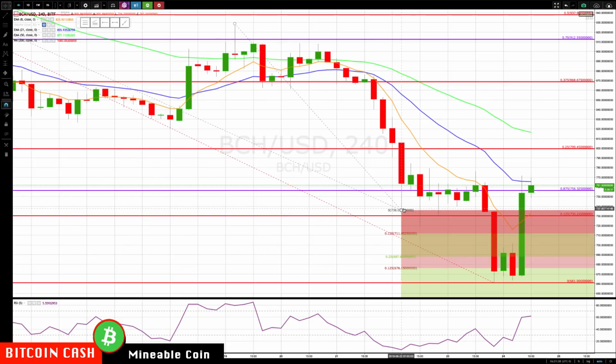Switched over to Bitcoin Cash. Before I get started, I just want to let everybody know that anything we cover in any of the cryptos is not crypto specific. You can use these same techniques in anything. You can use them in stocks, futures, foreign exchange. Doesn't matter. It holds true. We're not modifying this specifically for cryptos or any specific cryptocurrency.